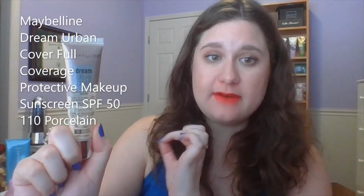I used up 2 foundations, you guys. Starting with the one you know. This is from Partners in Cream. The Maybelline Dream Urban Cover Full Coverage Protective Makeup Sunscreen with SPF 50. My shade is 110 Porcelain. These were my progress marks. Took a lot of uses to get it done, but I did, and it expired in November of this year, so good thing I used it up in advance of that expiration date. This is my second or third of these that I've used up.